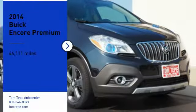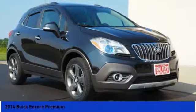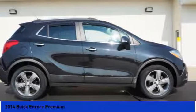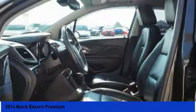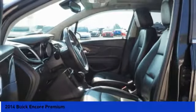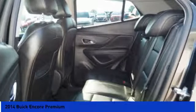Looking for the right vehicle? Check out the 2014 Encore. The Encore captures Buick's traditional strengths while demonstrating luxury and style in a petite size. It's amazingly quiet at freeway speeds, and the suspension engulfs pavement imperfections, providing passengers with a pampered ride.